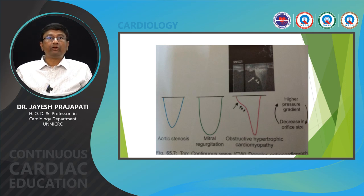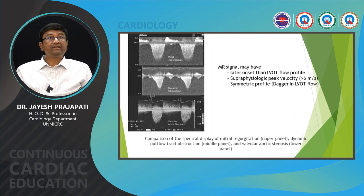We can see in obstructive cardiomyopathy the signal is more or less triangular, while in aortic stenosis the signal is more or less rounded, the opposite. This is how we can separate aortic stenosis, MR, and obstructive cardiomyopathy. So this is how things look in echocardiography: dagger shaped, late obstruction, and of course the MR signal also looks like this. The density of the signal also differs, and the location of the signal, how we put the Doppler cursor, also makes a difference.